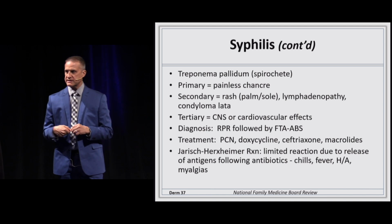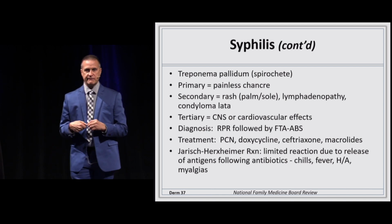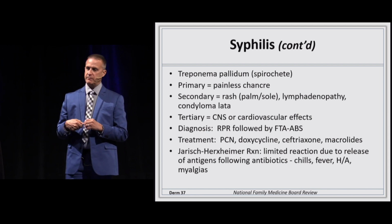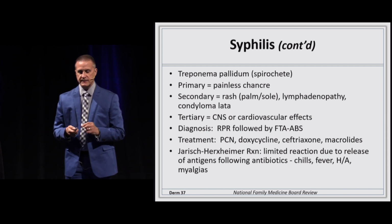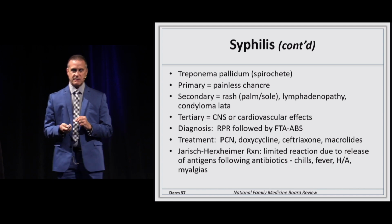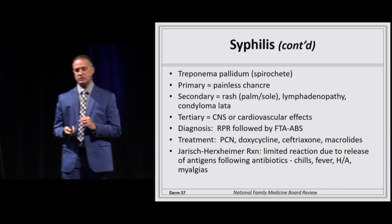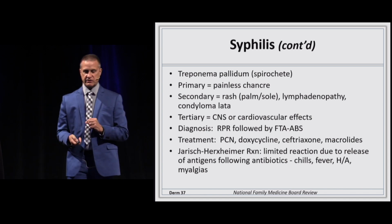And we treat with penicillins, usually things like Rocephin, or doxycycline, or benzathine penicillin. You can get a post-treatment rash, myalgias, arthralgias and chills. This is the Jarisch-Herxheimer reaction.